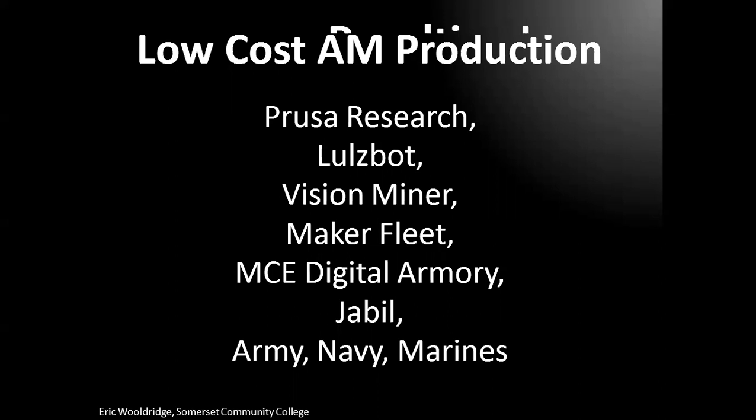You look at what Lulzbot is doing as well. You've got folks out at Vision Miner where they're using this type of equipment for a little bit higher end material and FDM production. You look at MC Digital Armor, where they're using low-cost FDM desktop equipment to produce weapons accessories and lawn and garden parts. Even our military forces are using this type of technology to produce end-use goods. So there is a need and there is an application for better fabrication time, stronger parts, better performance.